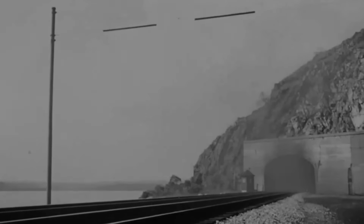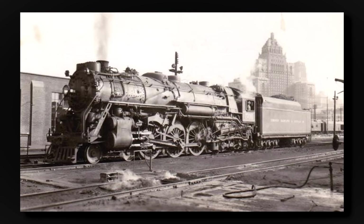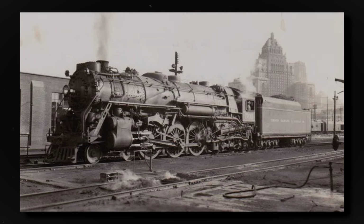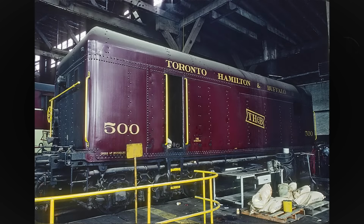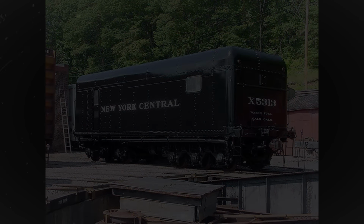However, there is somewhat of a silver lining. Back in 1948, J1 Hudsons number 5311 and 5313 were sold to the Toronto, Hamilton, and Buffalo Railway of Southern Ontario in Canada. The TH&B dieselized in 1954, and the two Hudsons were promptly scrapped, but 5313's tender was converted into a steam generator for passenger trains. Much later in the summer of 2002, it was sent to Steamtown National Historic Site in Scranton, Pennsylvania, where it remains today as the sole remaining piece of a New York Central Hudson.